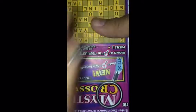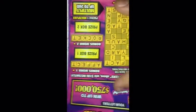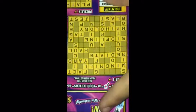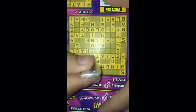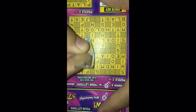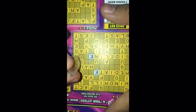So I have X and E. Go over here. There's an E. Another one. Now let's go ahead and get to the puzzle. So here's puzzle one. It was X and E. E always has some good fill-ins.